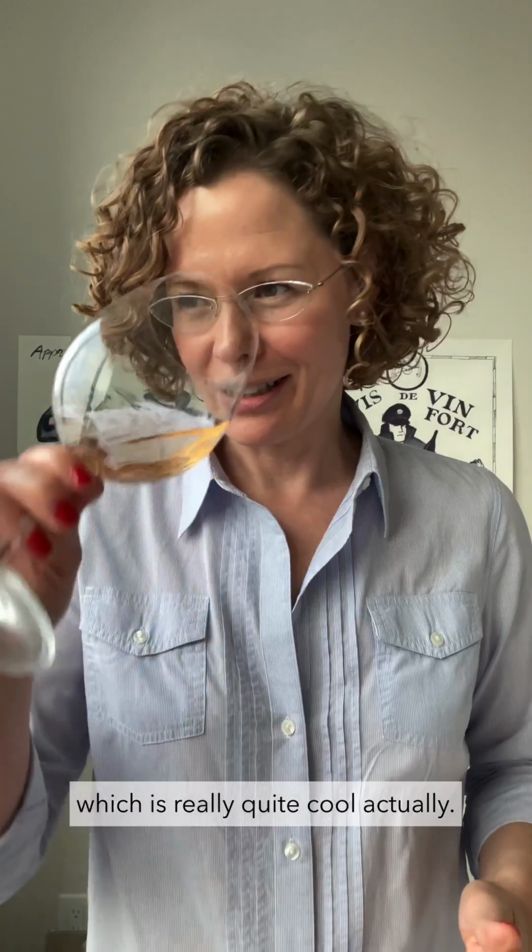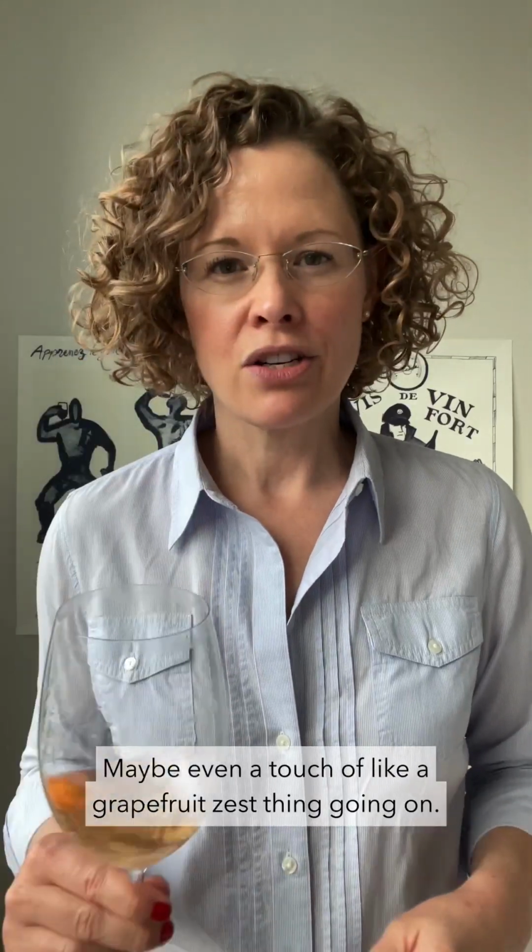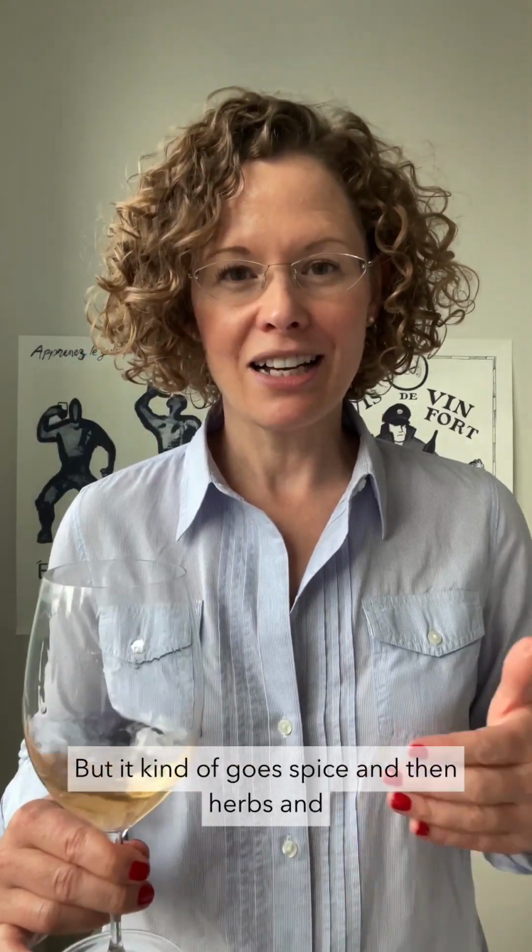And then we get to some fruit after that, which is really quite cool actually. The fruit profile is kind of like a fleshy white peach. There's a little bit of white raspberry here too, maybe even a touch of grapefruit zest going on, but it goes spice and then herbs and then flowers and then fruit after that, which is kind of neat.